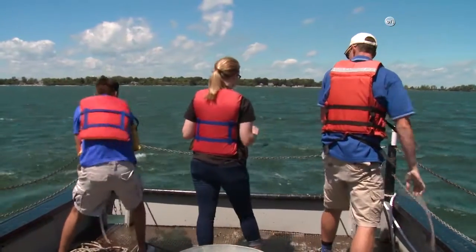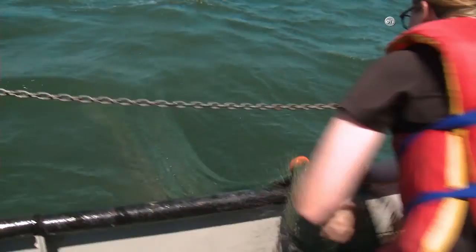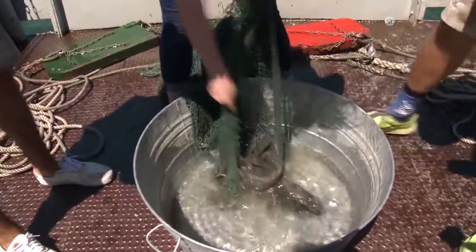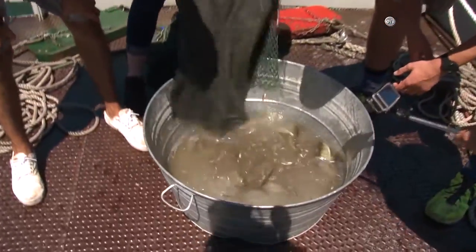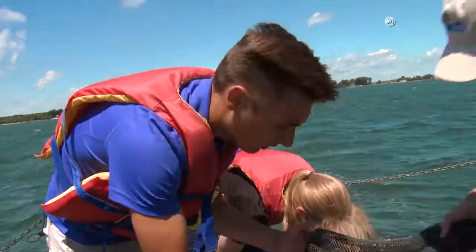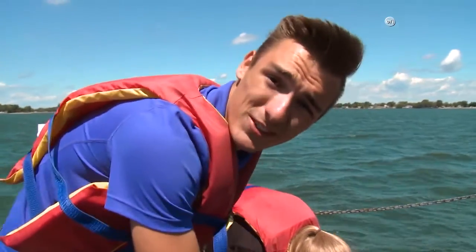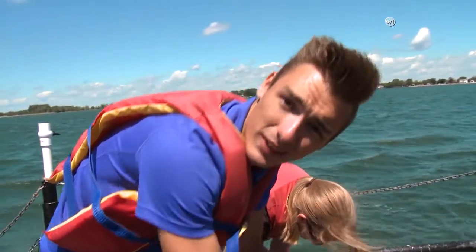Okay, great. Now you guys can pull the boards over. Awesome. Okay, looks like we got some. Cool. Oh, look at that. All right, now we just have to check our net, make sure we don't have any that are stuck. Did pretty well. Got a nice little catch here. Several species of common fish of Lake Erie, and yeah, pretty successful little trawl we got there.